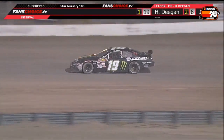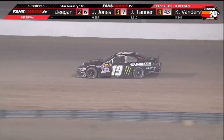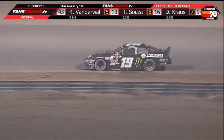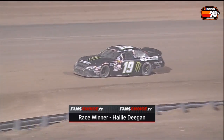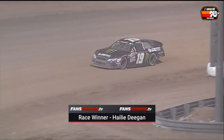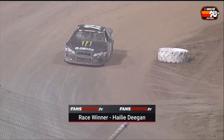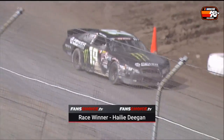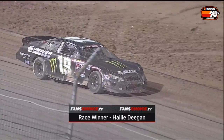Three out of three last lap passes for the win tonight. She made statements early on in the week that she didn't want second, she wanted first place. She was coming to Vegas to win this race. George, when I had to interview her in September, there were tears in her eyes when that race was over, because she knew she had been fast all week, and man alive, she was able to make the pass for the win tonight.